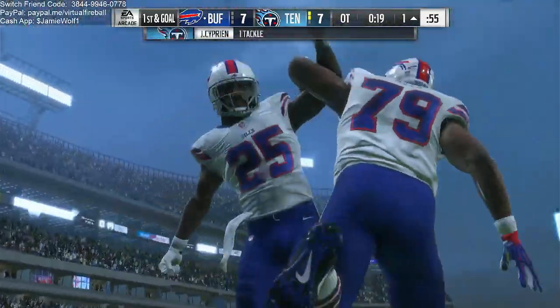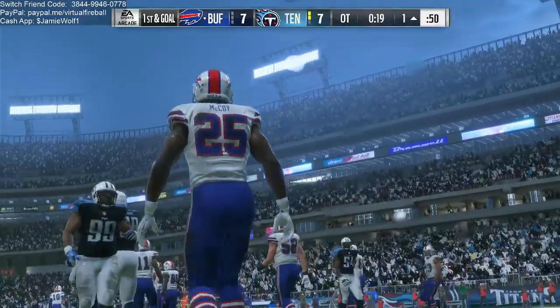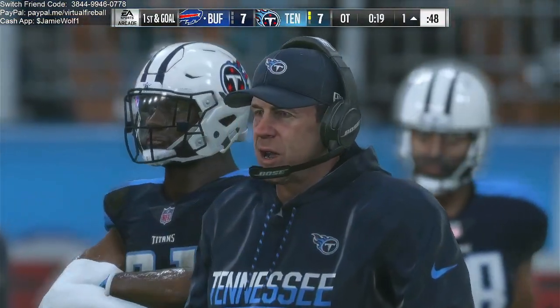And now we won't see a play on first down. We're going to get a timeout instead. That's their second and last timeout here in the overtime session. We'll be back.